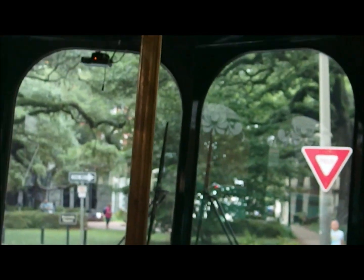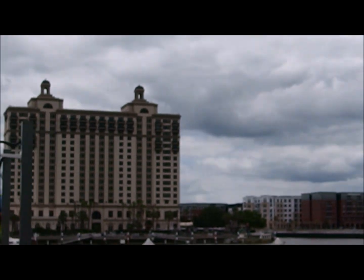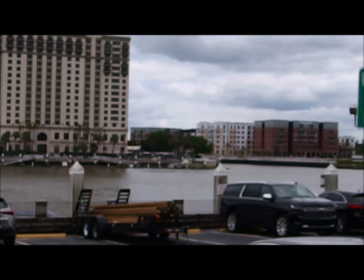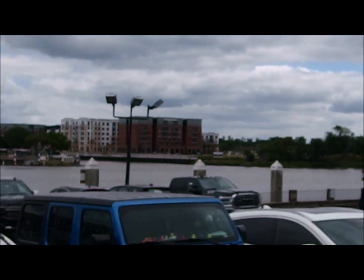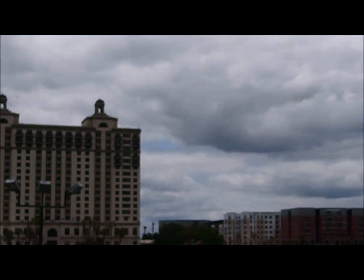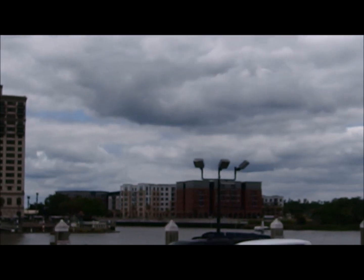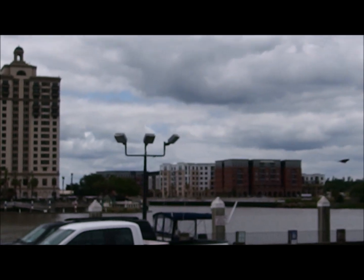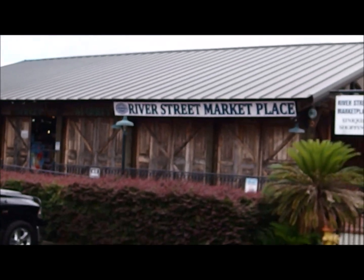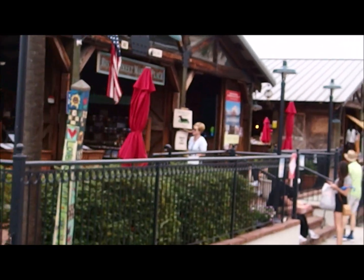So this is our stop. Now over on the left here, that is our Savannah River. Savannah River is a natural boundary between the state of Georgia and the state of South Carolina. But what you see across the way there, that is Hutchinson Island. There's another bridge that goes on over to South Carolina. Hutchinson Island is still a part of the city of Savannah, our convention center, the Westin Resort Hotel. There's condos and new offices that were built over the last couple of years.